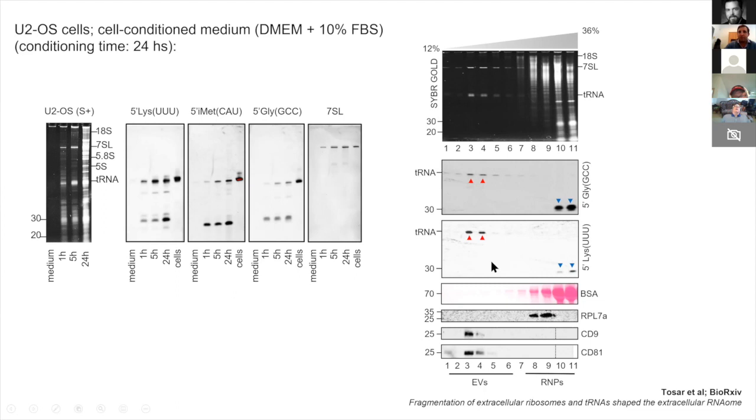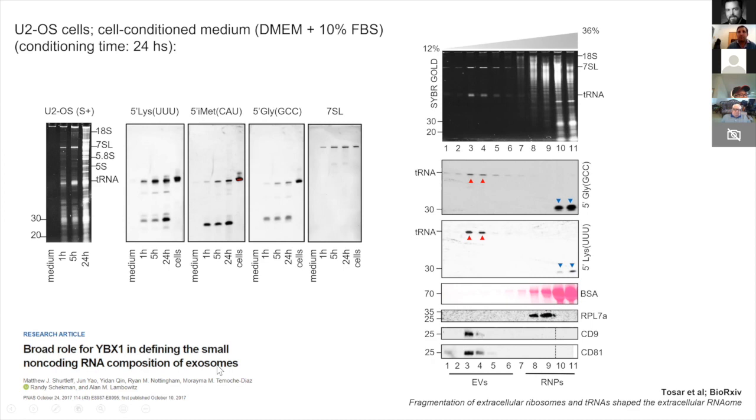fragments in the vesicular fractions, but we detect a lot of, or at least most of the signal corresponded to full-length tRNAs. So this is in agreement with a previous report from the Shekhtman and Lambowitz group, in which they show that extracellular vesicles mostly contain full-length tRNAs, not fragments.